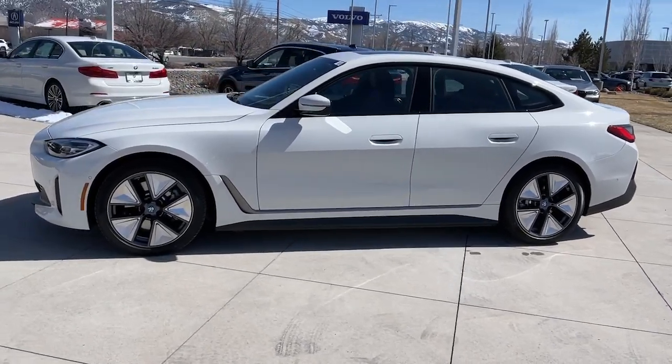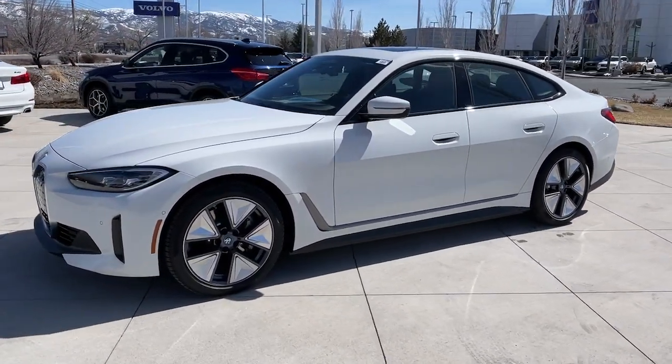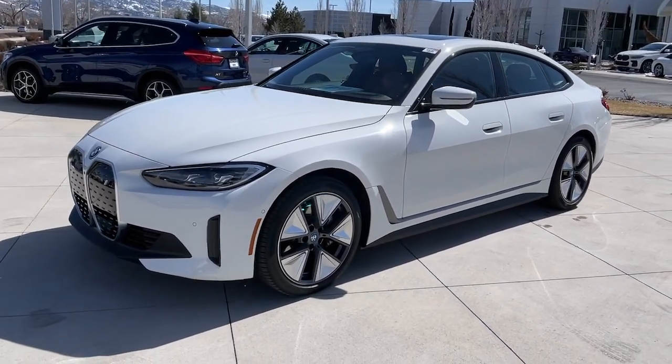Don't sacrifice the driving pleasure you crave to get the EV efficiency you want. Have both in this superbly engineered i4.